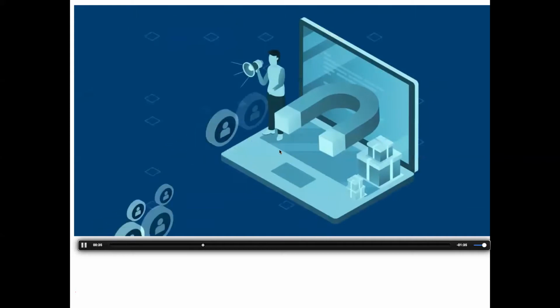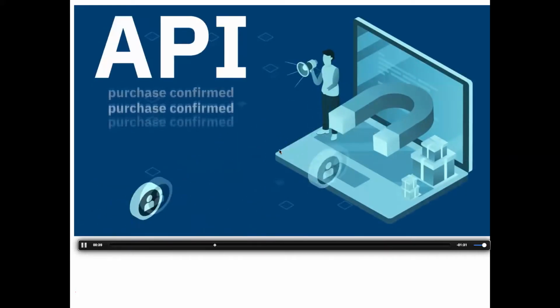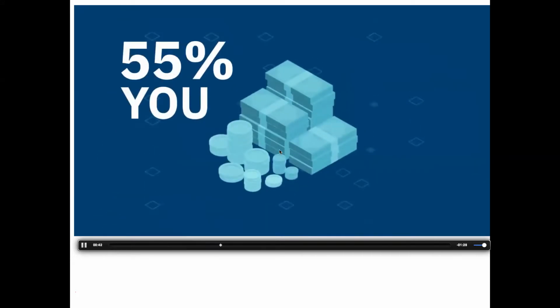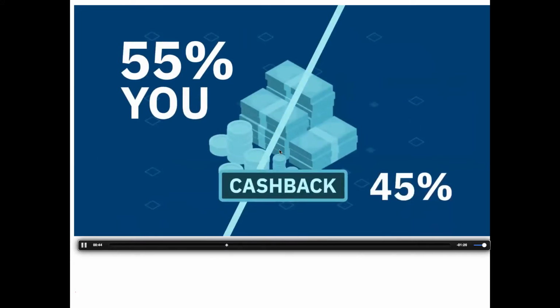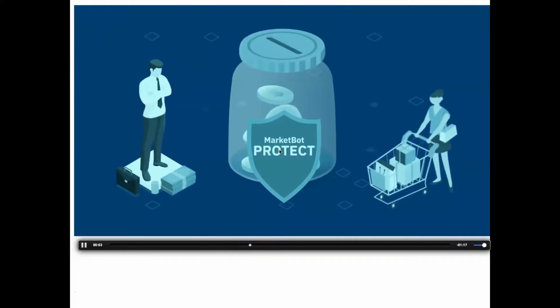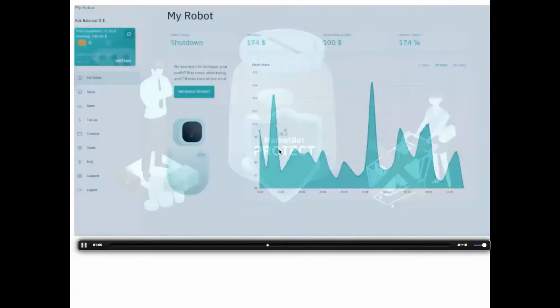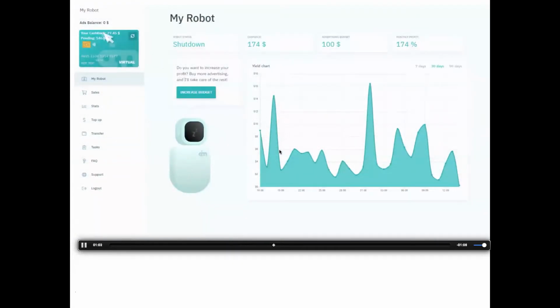The ads attract customers, and we receive information about every purchase from the cashback program operator through an API. You get 55% of the cashback amount, and 45% is retained by AI.marketing. We then finance the MarketBot Protect Fund out of our 45% share. It covers the customer payment in case the buyer chooses to return the purchase or requests a refund, and the cashback program operator has canceled the cashback. Funds compensated by the MarketBot Protect Fund are credited to the advertising account for the budget of your advertising campaign rather than the cashback account.